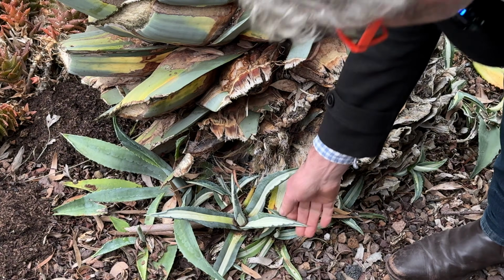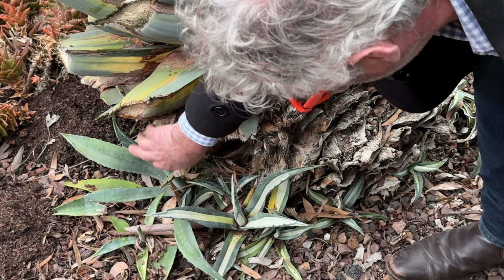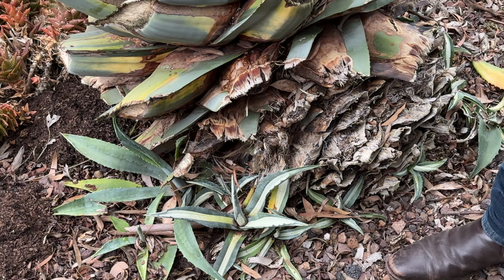All right, you can see the aureopicta pup there, but you can see this one over here is just going to be a straight green one.